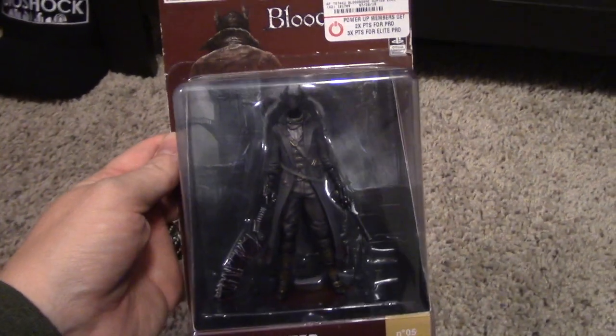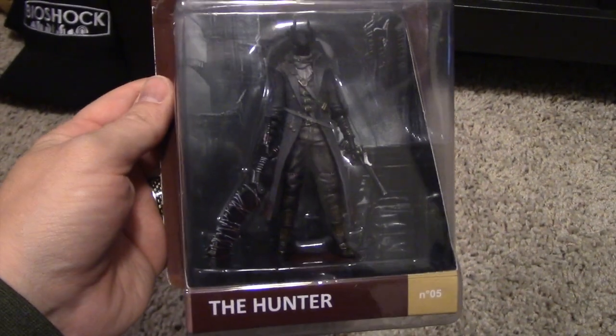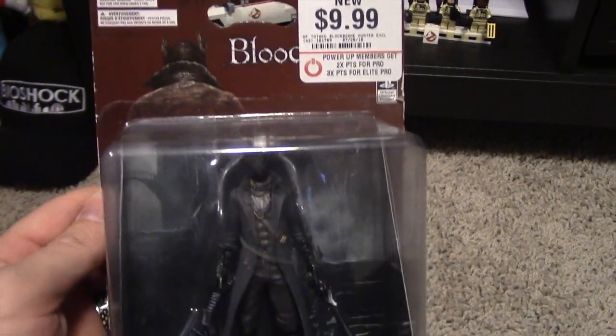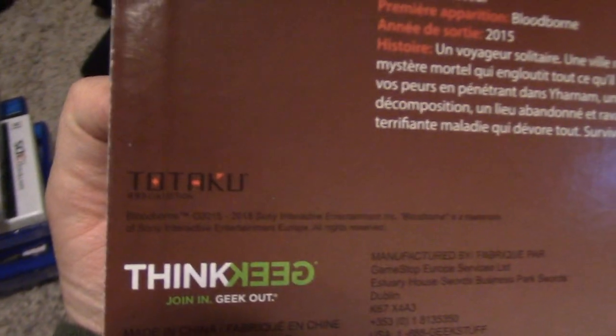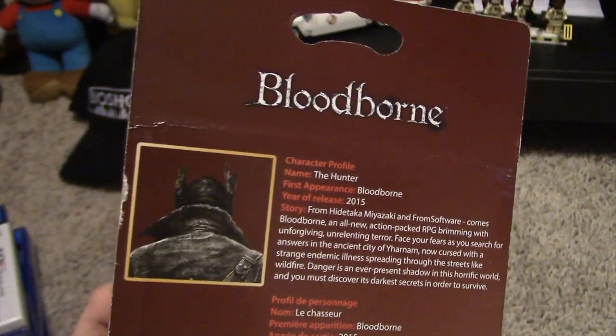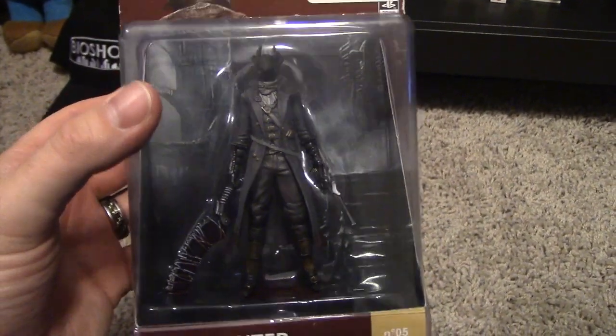But first off, I was able to find one of the Bloodborne Hunter figures from these little mini figure lines that Sony's been making. I forgot what they were called. Let's see if I see it somewhere on here. Oh yeah, there it is. Totaku. I guess ThinkGeek is who's producing these with Sony. But anyways, this is one I really wanted because I love Bloodborne, one of my favorite PS4 games.